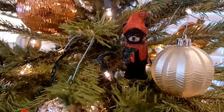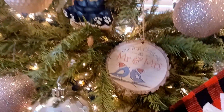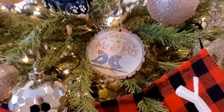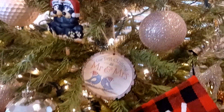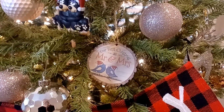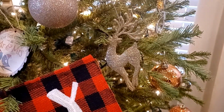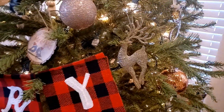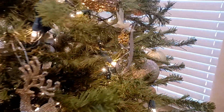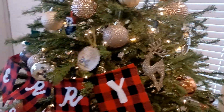David's mom, she was throwing this bear away, so I took him, and I think he is adorable. And then here is our first Christmas as Mr. and Miss. And then these are from a party that I had at church where they did an ornament exchange. So I have one on each side. And this J right here, it stands for Judy, which is my grandmother's ornament.